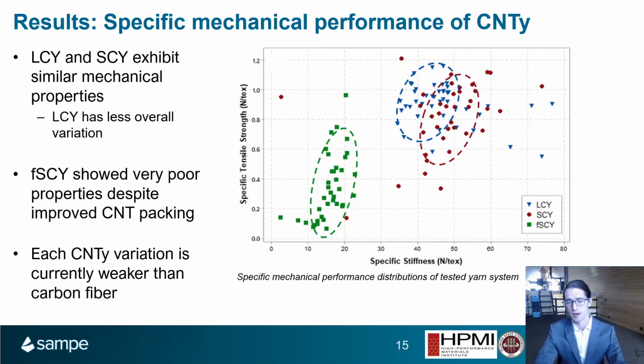The LCY and the SCY exhibit very similar properties, with the LCY having slightly less overall variation, which makes sense. It's a standard product. The FSCY showed very poor properties despite the improved CNT packing. However, each carbon nanotube variation is still technically weaker than carbon fiber. But we'll address that by the end.